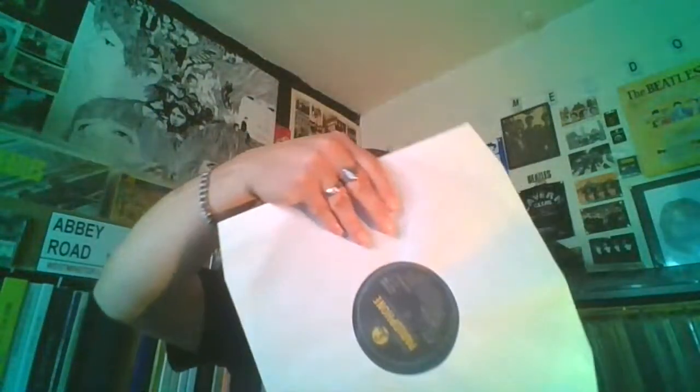Lovely sounding record. I've played it quite a few times now. It's on par with any pressing from the 1960s. Sounds slightly better than the 70s pressings from the UK. So I still don't know really what this one is.